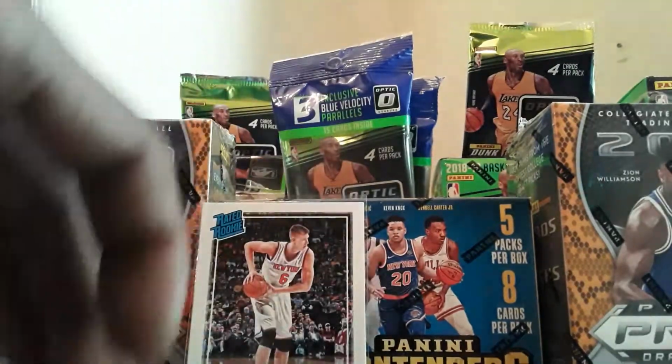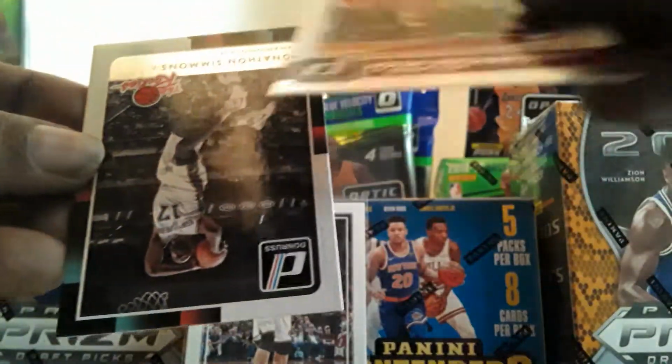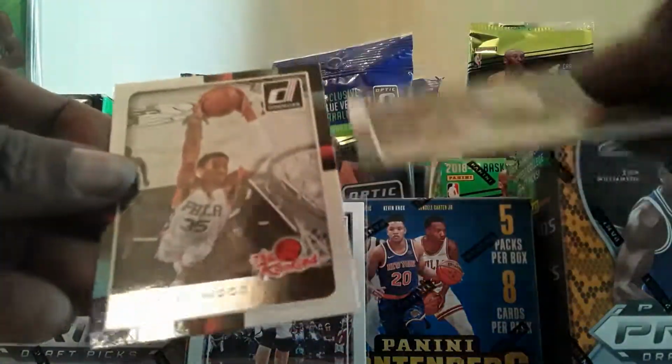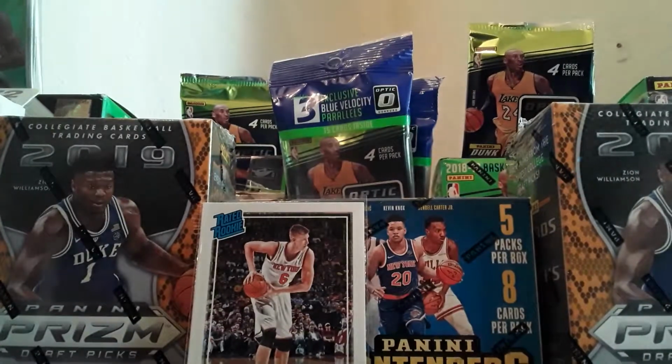So we got Kristaps. We got Josh Richardson, rated rookie. We have Jonathan Simmons, the rookies. And the last one is Christian Wood out of that pack. So we did get Kristaps. So that was cool. Let's check out number two.